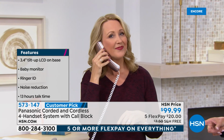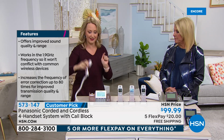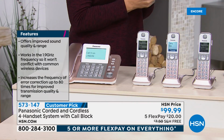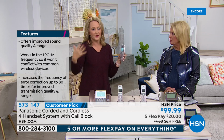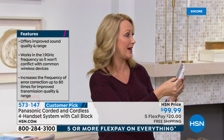Could you put it on speaker just to hear it? You can totally put it on speaker. Yeah, so you can listen as long as you want. But the other neat thing about this system too is, if you want this to call you while you're at the office, it can call you on your cell phone and you can listen in. So if you have workers coming in and working at your home, or maybe you're the caregiver for a loved one and you want to see what's happening in terms of sounds around your home, you could be at the office and you could still be keeping tabs on your loved ones.